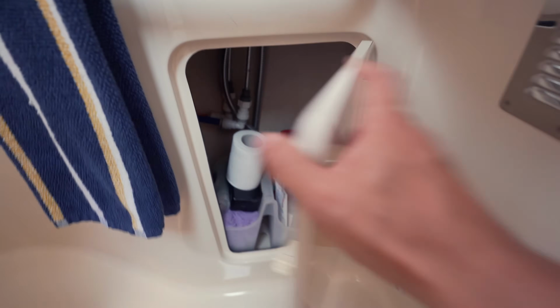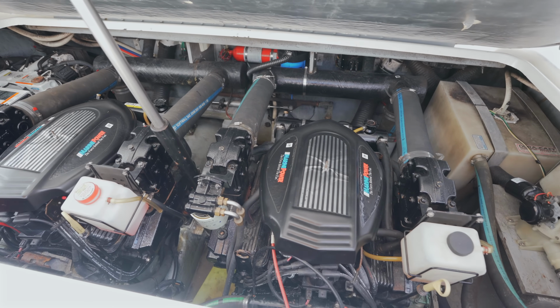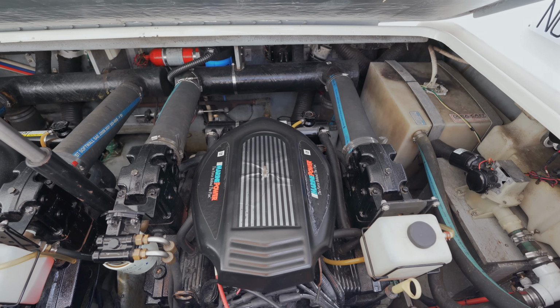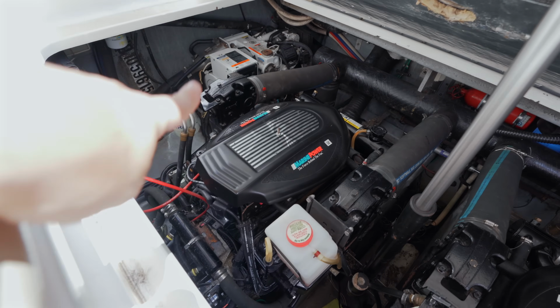With all of that, let's go take a look at the motors. All right, and here is a quick look at your motors. Very well maintained. I mean, those things are spotless. No corrosion anywhere on them. And there is your generator.